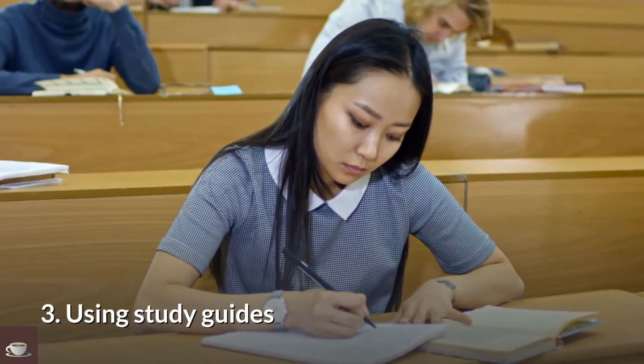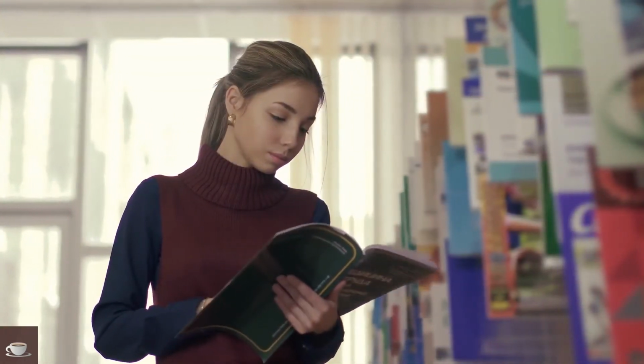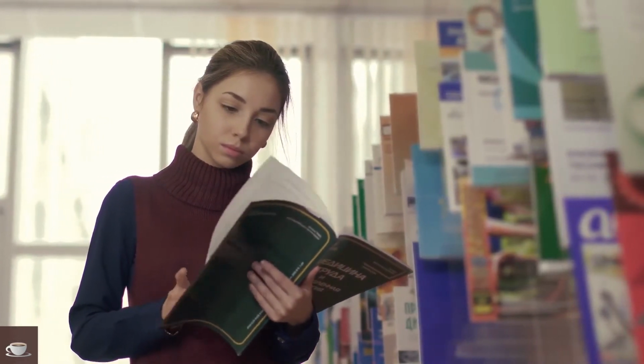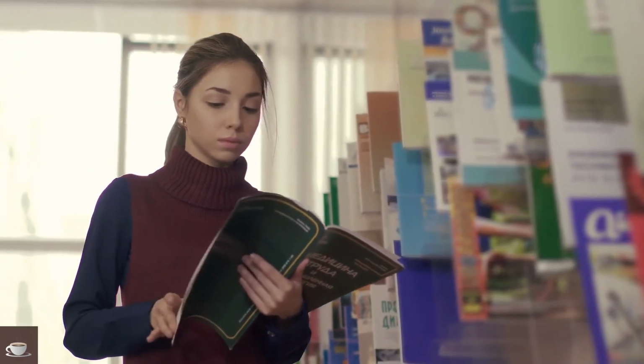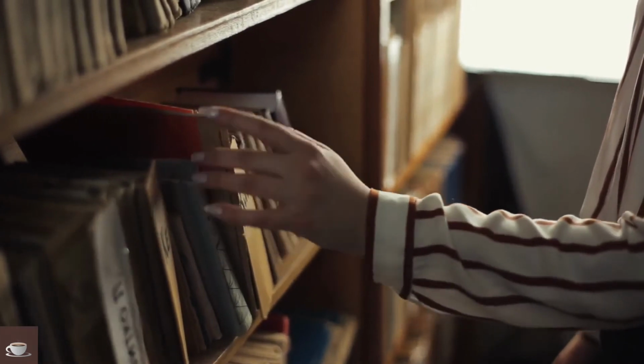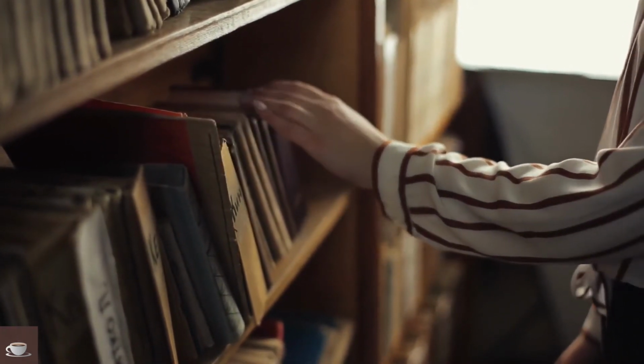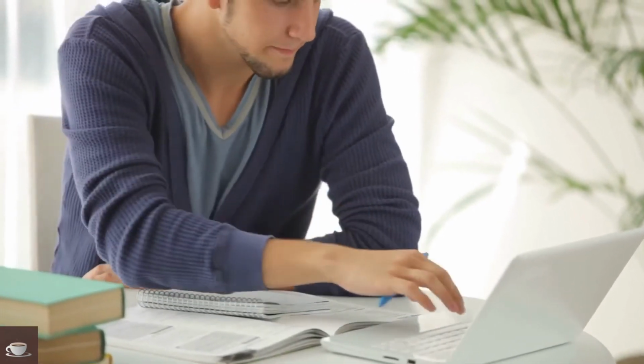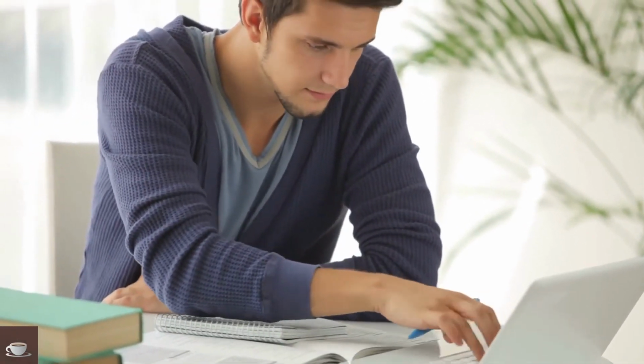Number 3. Using study guides. Are you considering how to cram for math exams or other quantitative tests? You need to use the study guides and review key equations and formulas. For aptitude exams and verbal reasoning, study guides that summarize the books on the subject may be available for download. Of course, such guides are not just what you need, but they can be a great memory aid.